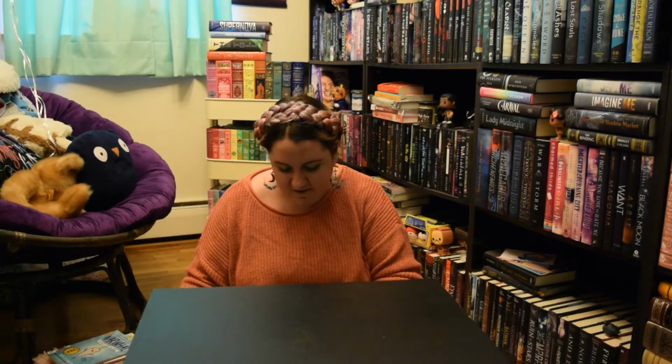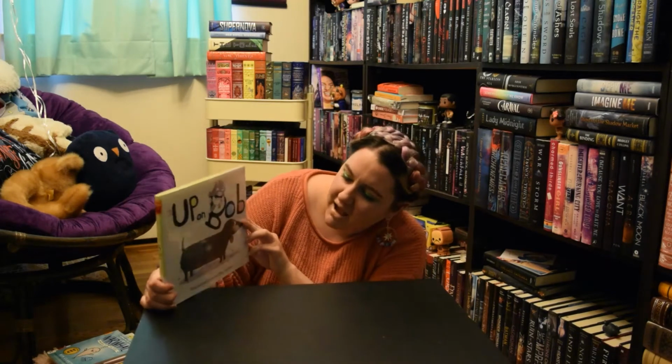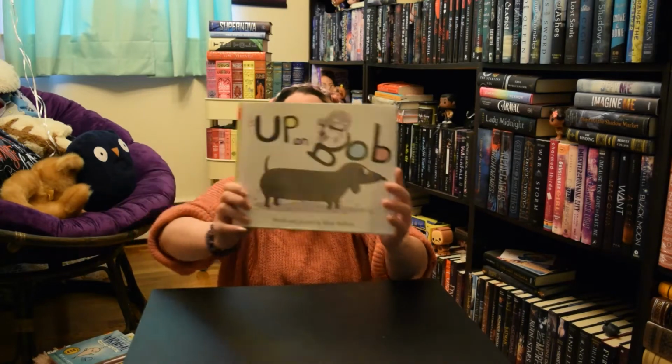Alright, so I'm going to start with our picture books. Okay, and picture books are awesome because they have pictures, right? Books with pictures are so much greater, right? All right, so the first book I have is called Up on Bob, and it's by Mary Sullivan.